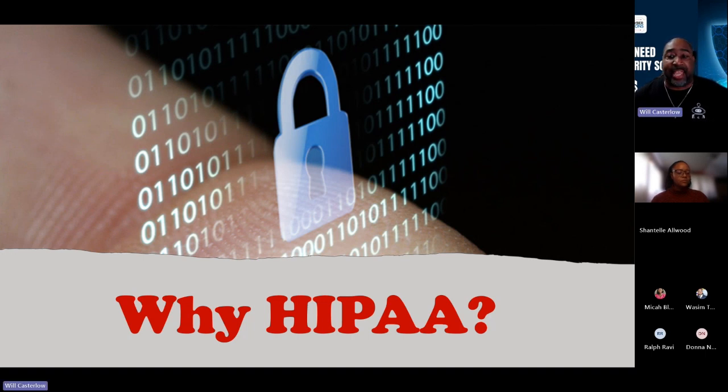We've seen companies get hit hard for HIPAA violations. For example, back in 2020, Premera Blue Cross, one of the biggest health plans of the Pacific Northwest, paid over $6.85 million in fines due to a data breach that affected more than 10.4 million people. So that's huge.